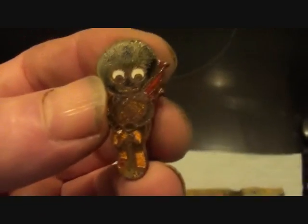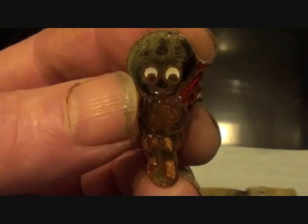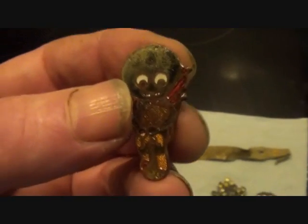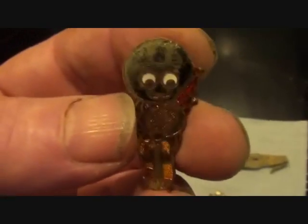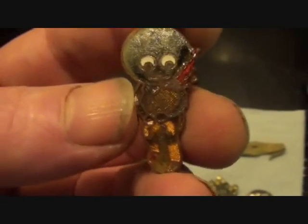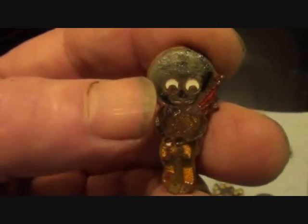Now look at this. I thought this Golliwog had a tennis bat, but look, it's bagpipes. These were made by Robinson's Jam as advertising, and they did a whole range, Welsh, Scottish and everything, and this is obviously a Scotsman. The fact that he was black with big eyes is totally irrelevant.